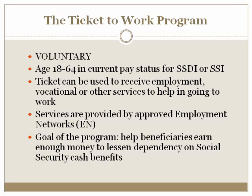So the ticket can be used to receive employment or vocational or other services to help in going to work. Again, the focus is on employment. Now, the services are provided by approved employment networks. We call them ENs. So you receive your ticket, and you can take it to one of these employment networks and see what kind of services they can provide so you can go back to work.